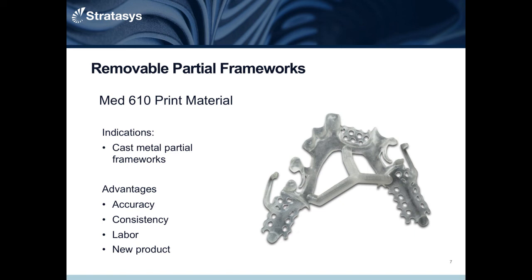It is much easier to teach new technicians, and the ability to have a manager draw the design on the model before scanning makes the design process able to be performed by a technician with less experience. If your lab is currently sending partial frameworks to another lab for fabrication, this process allows you to keep that product in-house and reduce the turnaround time significantly.